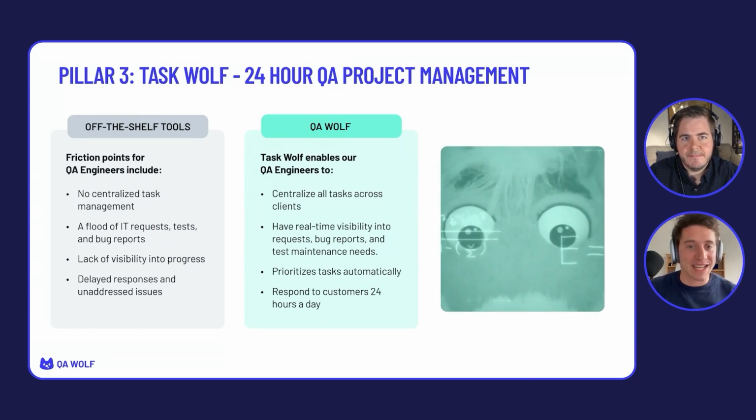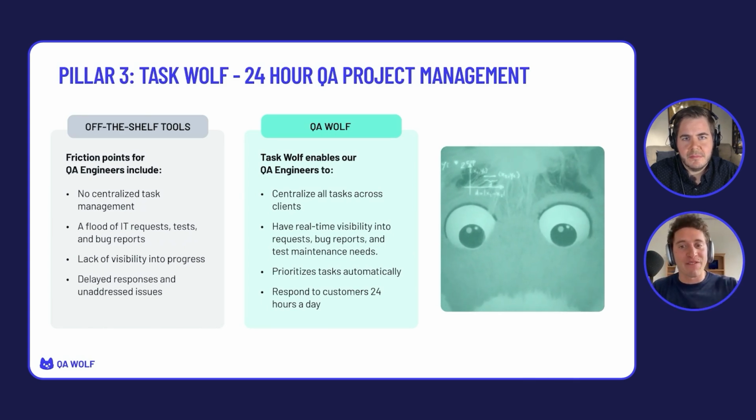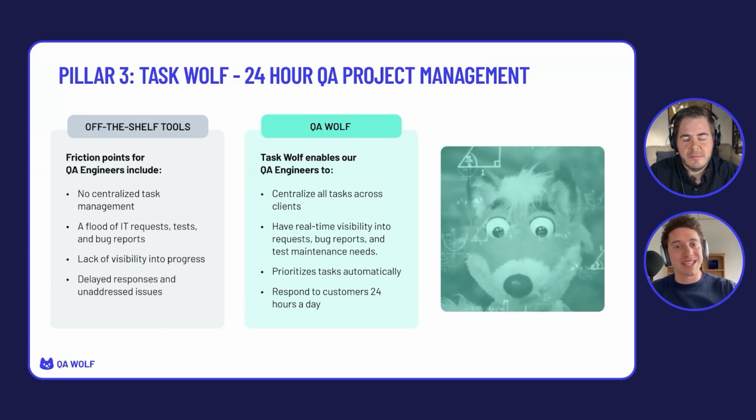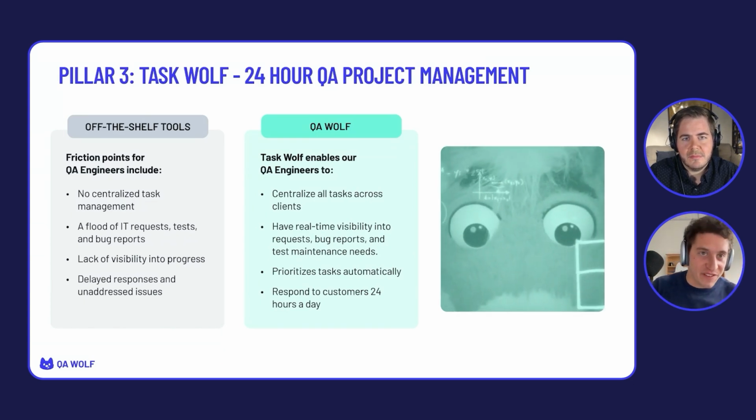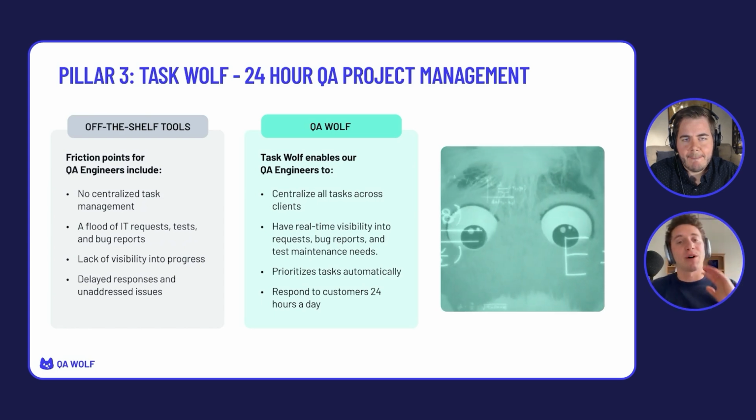So that's why we built TaskWolf, and it centralizes all of these test-related tasks that we have across our clients and provides real-time visibility into the requests that they have, the failures we need to investigate, as well as tasks we need to maintain and bugs we need to report. All right. Well, it sounds like building a custom project management function within QA Wolf. This is the surefire way that we're holding ourselves accountable to our customers. And Jon, I'd love to see what it looks like in action.